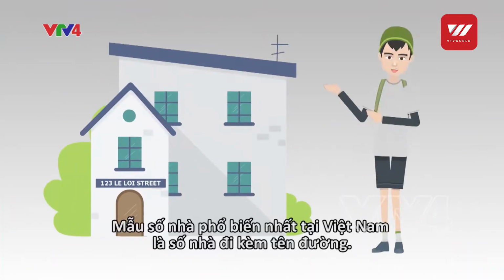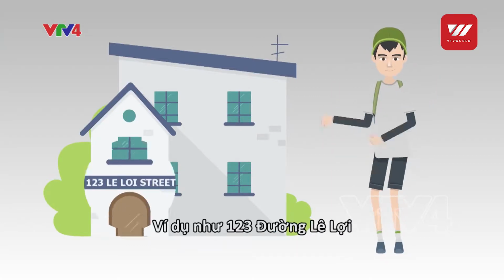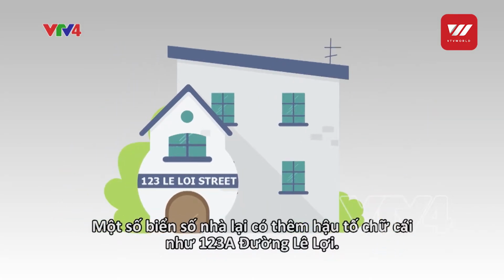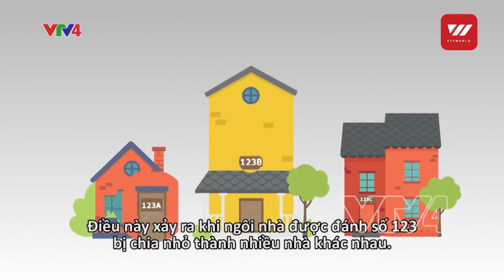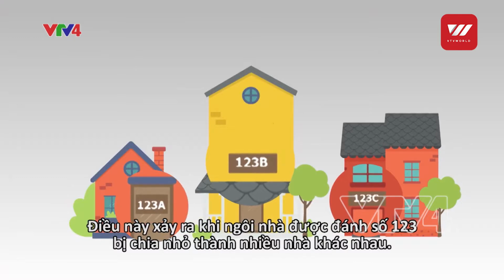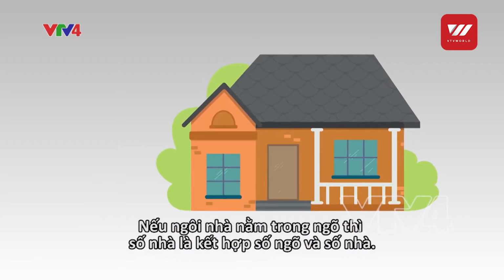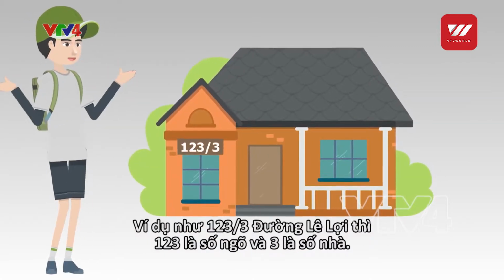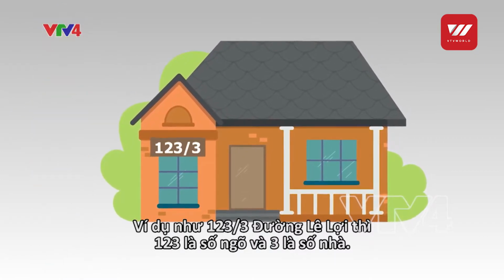The most common street address formats in Vietnam are a number followed by the street name, for example 123 Le Loi Street, or a number with an alphabetic suffix, 123A Le Loi Street. This format occurs when a property is numbered 123 but later subdivided into many houses. If the house lies on an alley, the alley number is combined with the house number. For example, in 123/3 Le Loi Street, 123 is the alley's address and 3 is the house number on that alley.